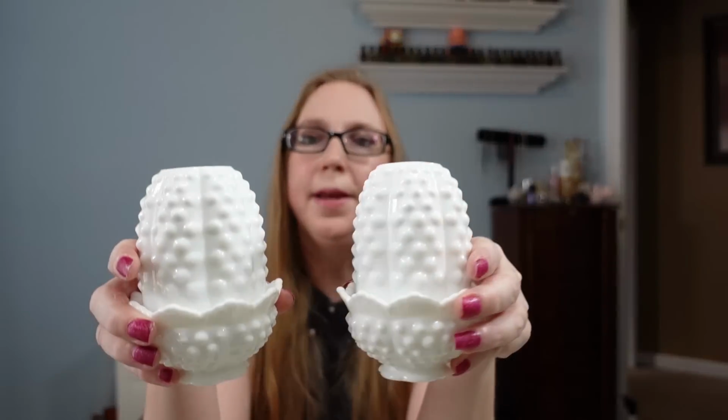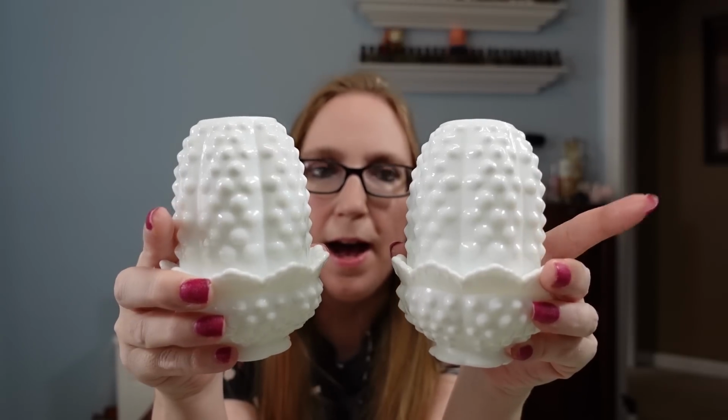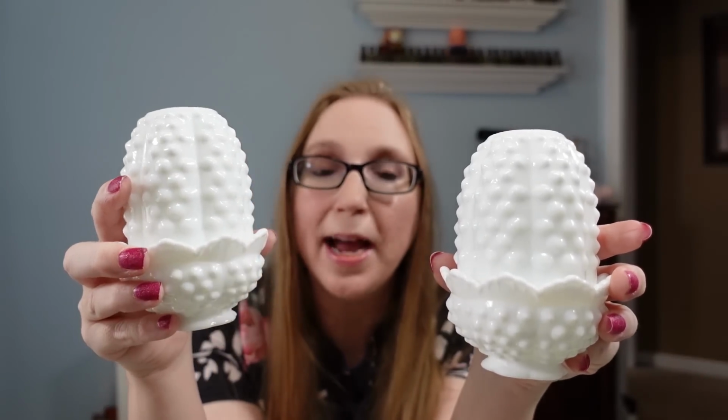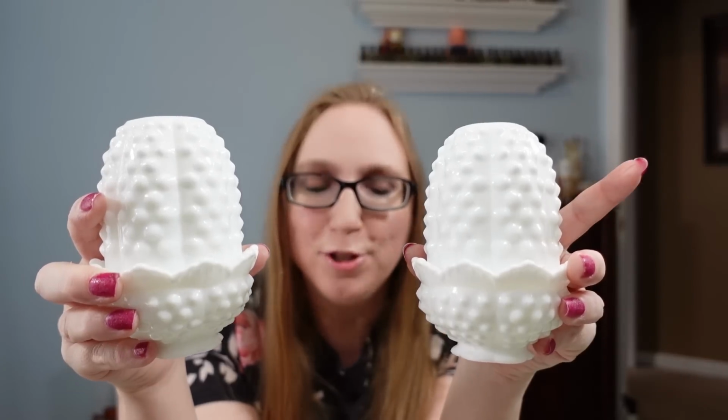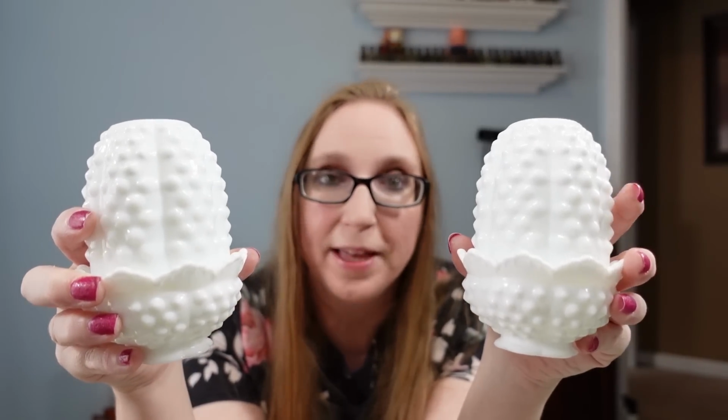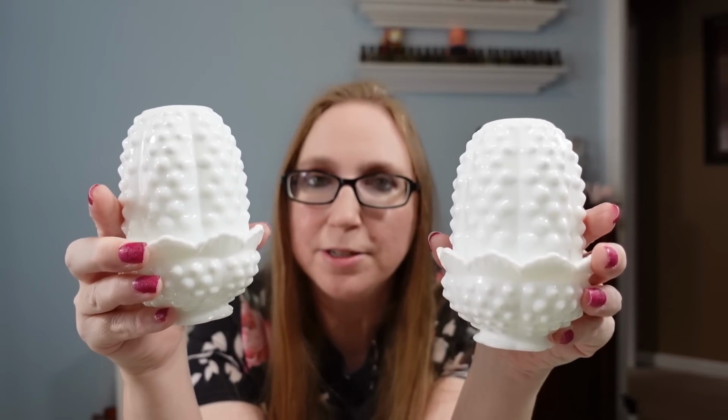Okay, this next set is a white hobnail set. This is a pair. Now, one of these I won at the auction. The other one I purchased at a yard sale. But I decided to put them together since they matched and I had both of them on hand. I did pay $8 for the one at a yard sale. So I listed these together. I put them on auction with a starting price of $49.99. So they're just white milk glass Fenton fairy lamps.